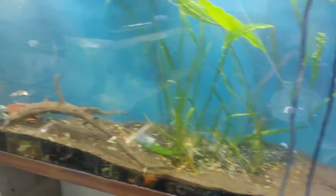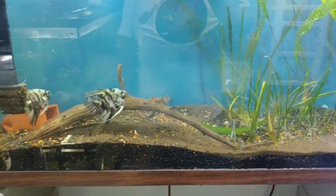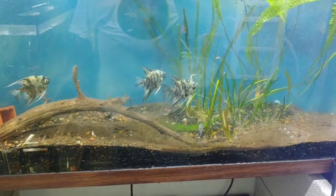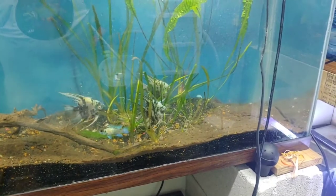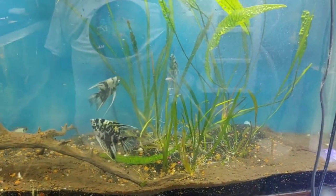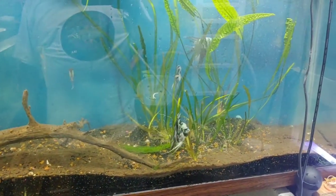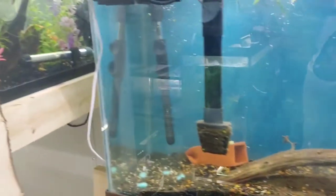I moved the live plants over to the 55 here. I've left the little Acara in here for right now, but I gave him a cave to hide in just in case the angels got a little aggressive. And I kind of quickly planted some of the plants in the 55 just to give the angels a little sight break, just to help reduce some of their stress. And this is kind of a temporary setup because it's late and I just wanted to get them in tanks, and I can adjust them later.